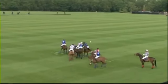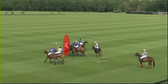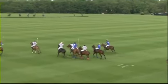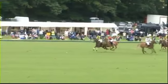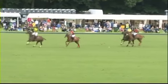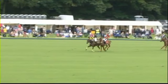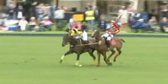In play again. He comes away with this. He plays the near side backhand, takes it. Ambrosio comes through. What a big bump. A player may not take a full swing under a pony's neck when being ridden off.